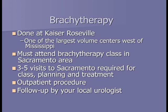If you decide you'd like to pursue brachytherapy, we do all of our procedures in Roseville near Sacramento. The reason we do that is so that the doctors who do it can stay very active and keep their proficiency up. It's one of the busiest centers in the country, doing several hundred cases a year. If you wanted to go through the process of doing the seed implant, you'd attend a class like this in Lincoln first, just to learn a little bit more about the procedure.